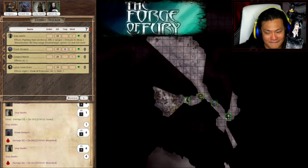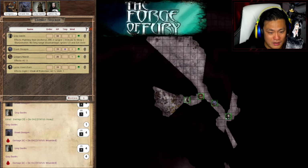Here we go. Did you put it into the party sheet? I put it directly into Gray's inventory. Shatter Spike is on the party sheet. I can see it in the parcel items. Oh, that's why. All right, I'm gonna take it out of the party sheet, because it's in Gray's inventory.